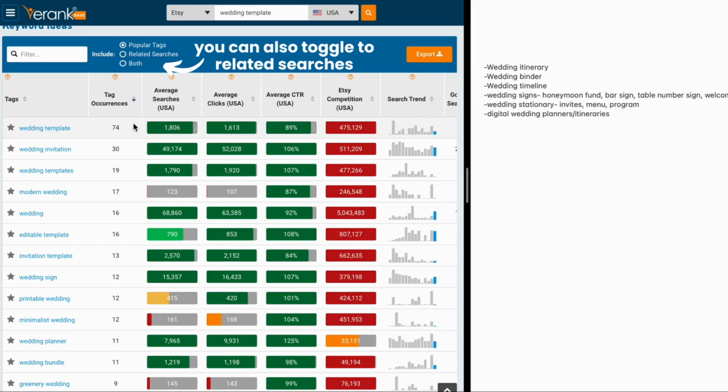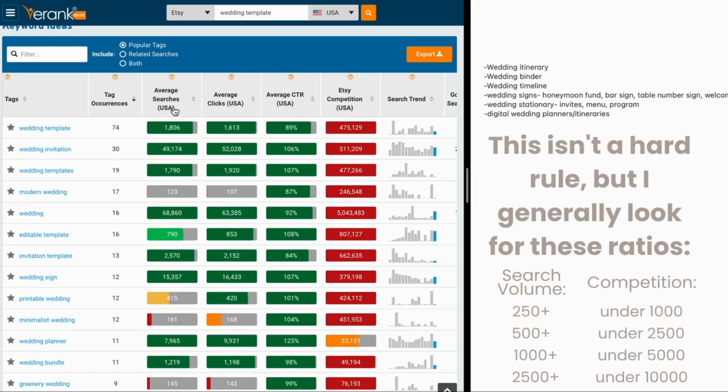In general, you want these all to be dark green or light green or even yellow, depending on what it is. But for me, the most important two things I look at: the competition needs to be 15,000 or lower, I would say, preferably below 10,000. And then the average searches needs to be preferably above 500. If it's several hundred, that could be okay, but it just depends on the ratio.